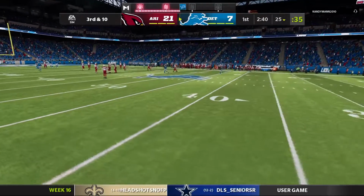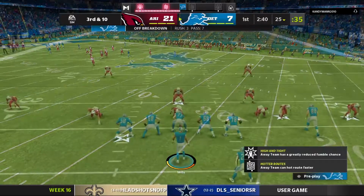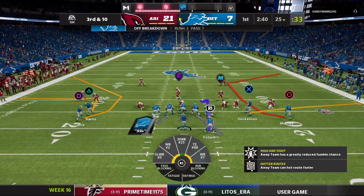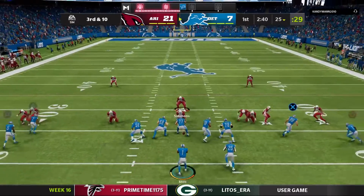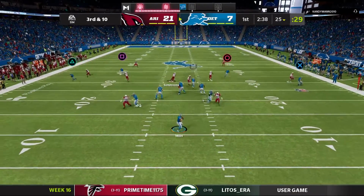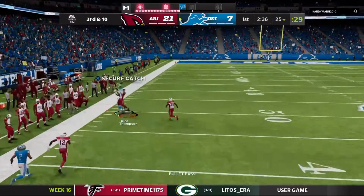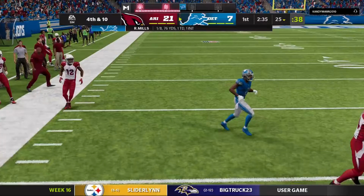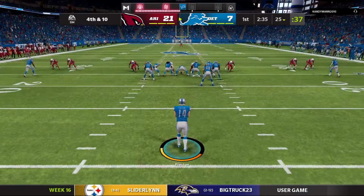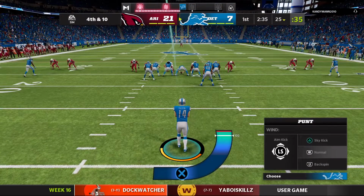Well, so far in this drive, they've done some good work. They force incompletions on 1st and 2nd down, bring up 3rd and 10. That brings up the big question. Do they bring pressure, or do they play coverage on this down? And that is intercepted on the sideline. Wait, no. They'll say no. It was caught out of bounds. So this is just an incompletion here.